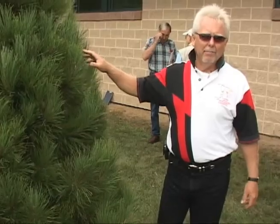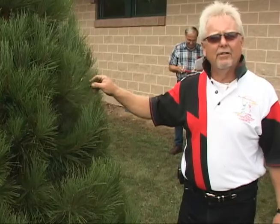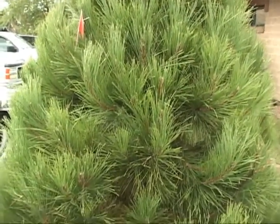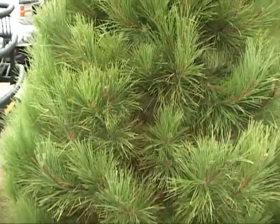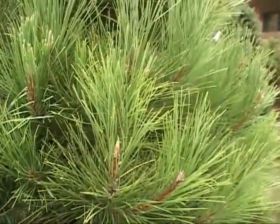This is a Norway pine. This is an old Christmas tree. This used to be the Christmas tree. We would cut thousands of these in Wisconsin. And this tree is just outdated, that's all, folks. And it's a beautiful tree to flock, which I mean put snow on it.